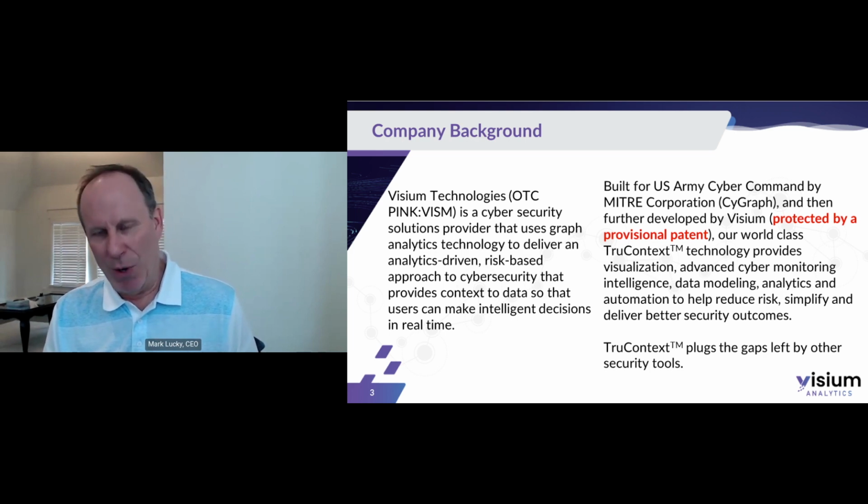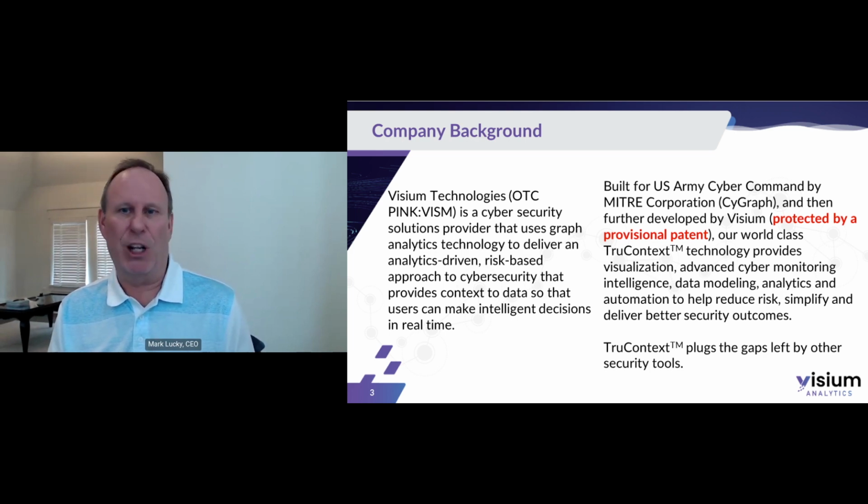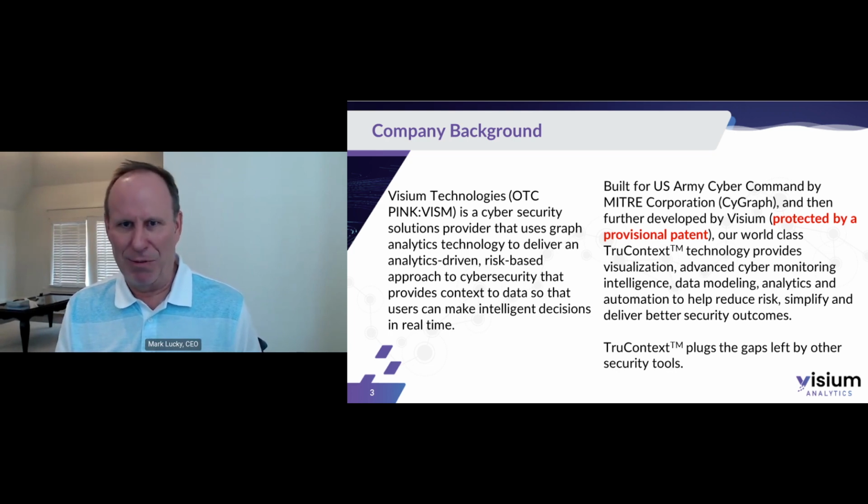The technology that we license is called CyGraph. It's currently used by U.S. Army Cyber Command throughout the cyber command centers around the country. We have the exclusive license rights to commercialize it. And we've enhanced it substantially with a lot of automation, with enhanced user interface and improved graphics, and we've made it a cloud native platform. And much of the improvements we've made are covered by provisional patents that we've filed.